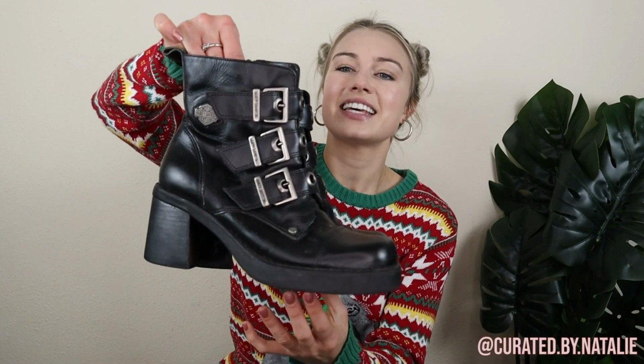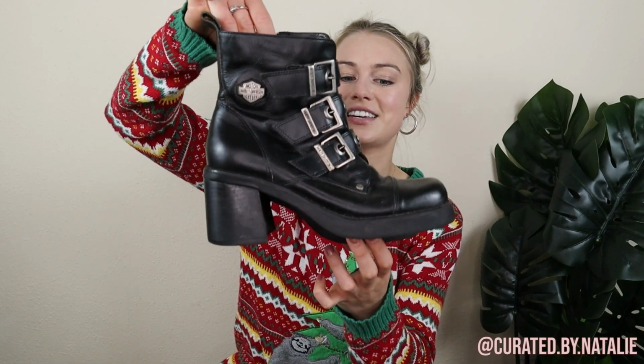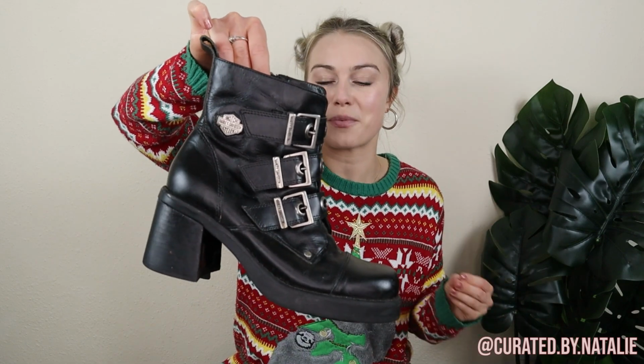Another pair of motorcycle shoes. I guess I was just in a cowboy motorcycle area. Maybe everybody that's into these hobbies was donating that day. So these are Harley Davidson chunky leather booties. These are so on trend and so Depop.